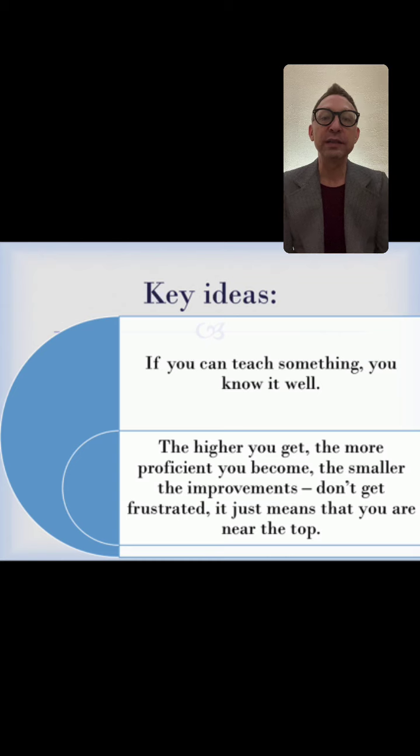I want to just end with this key idea. If you teach something, you know it well. That's very important.